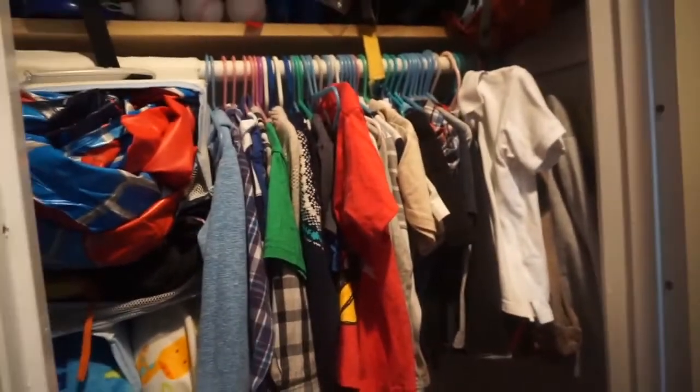Or if he just wants to throw the cover up while he watches TV and I get under his covers. Here's his clothes, which I got to come back in and really organize this stuff. Right now it's just all kind of just everywhere. But we'll get to the closet organization eventually.